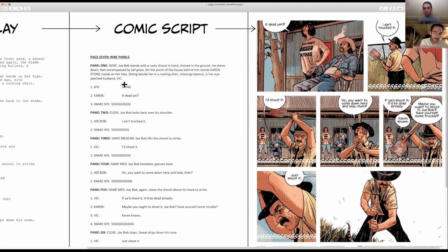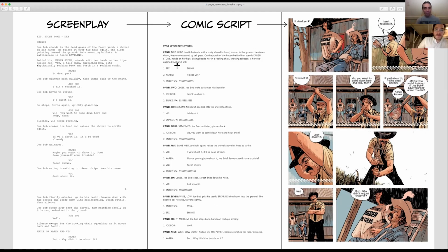So that's one thing that I think is really interesting about that first panel, is that he's missing that character of Joe Bob. I think that was a great breakdown of the first panel. So here we have the two townsfolk just trying to boss him around. And then just real quick, you mentioned that you don't see the snake.